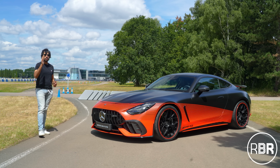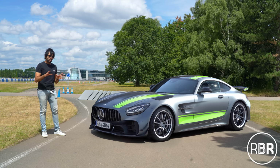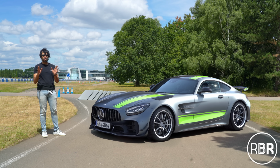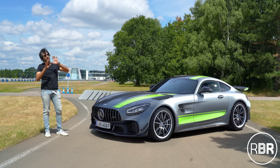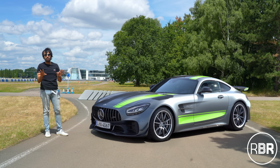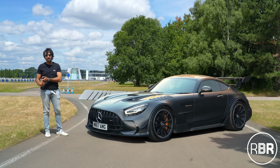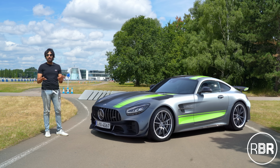Let's go back to the GTR Pro. You guys remember the GTR Pro, right? This was a strange car because it was very much pro in the sense that it was a one-dimensional vehicle that was only good for track use, because it had that suspension system that was literally just in Sport Plus the whole time. It had no adaptive element to it. Whereas the GTR standard car and the GT Black Series had the adaptive suspension, which ironically made both of those really good daily cars. The Pro was only good at one thing, and that was being better on track.